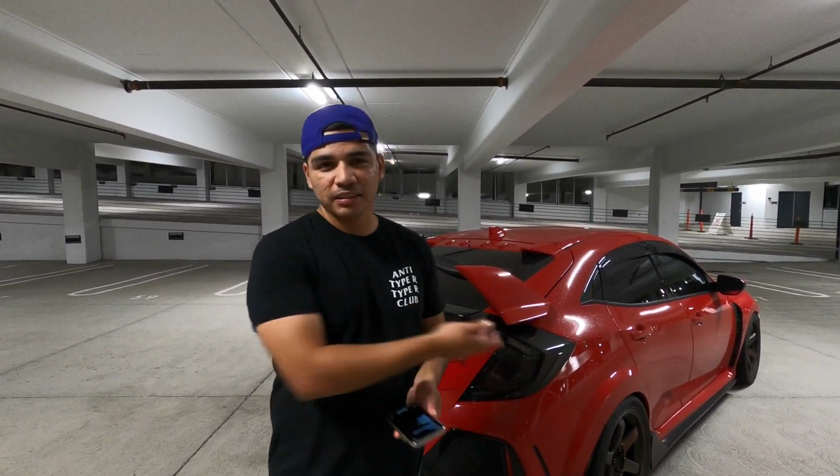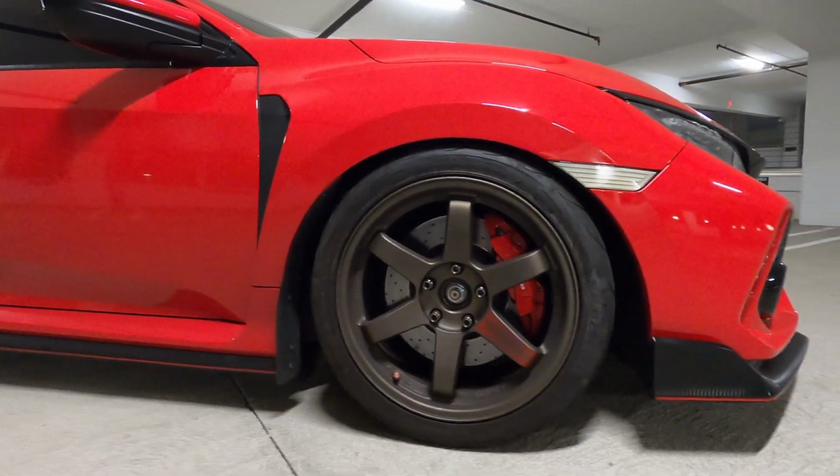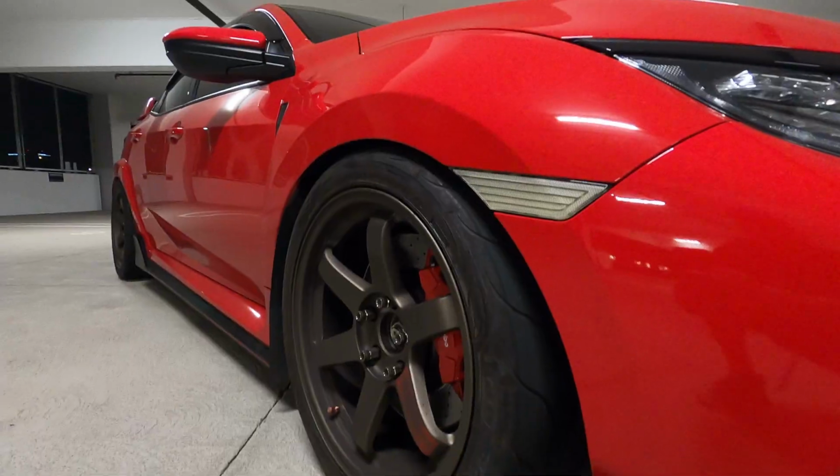So let's talk more about what I've done to my Type R. I got the starter pack Type R, we got the TEs obviously, but let's bring it back to where I first started when I first bought the car. I started off with the intake. I wanted that blow off valve kind of noise, so we got the PRL intake.